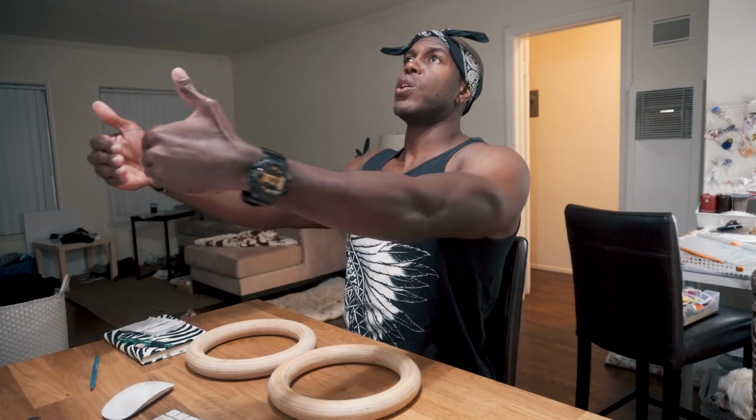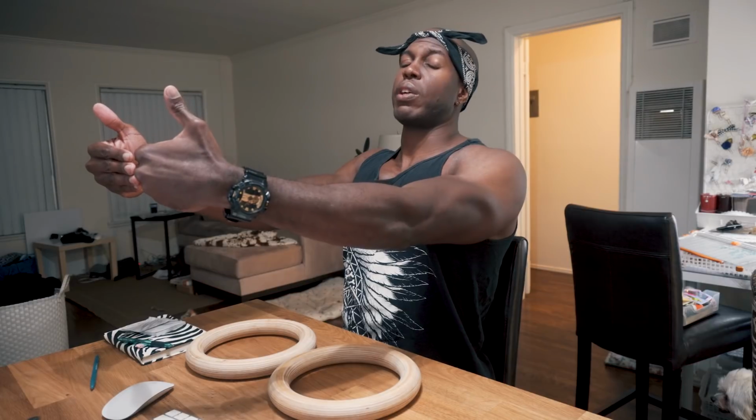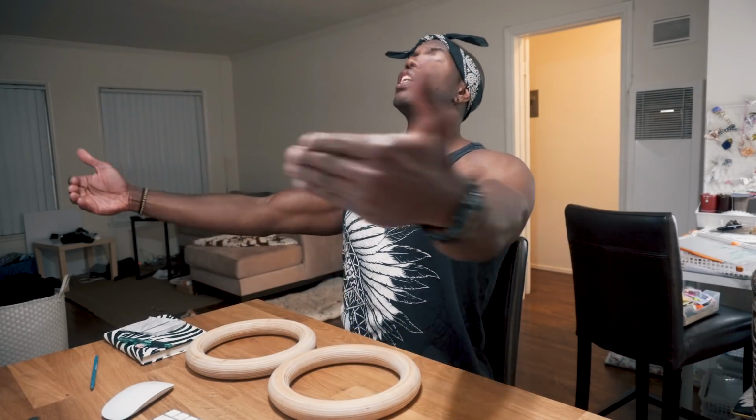Now, how you do a fly is you retract your shoulder blades, big chest, and you want to imagine like you're hugging a tree, or think like you're hugging a really thick chick, right? Whichever one works better for you. So remember, guys, hug the thick girl, all right? Keep that chest big, and once you get to the top, really squeeze those pecs.